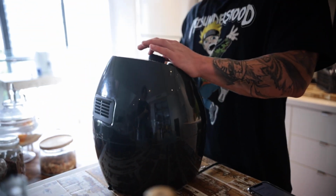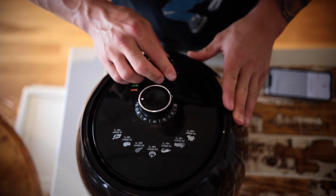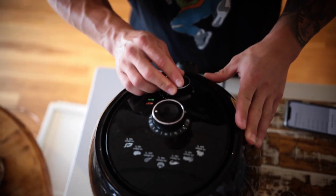Then I just whack these bad boys into the air fryer. I do it on 190 degrees. I do it for 22 minutes and then take it out, flip it over and do another 22 minutes, and then it is good to go.